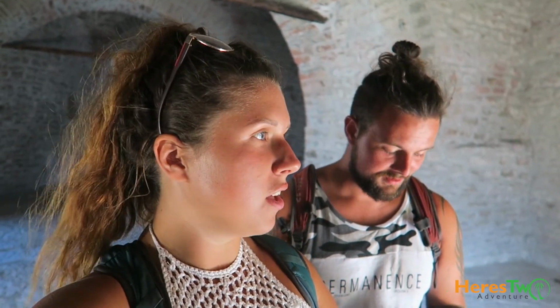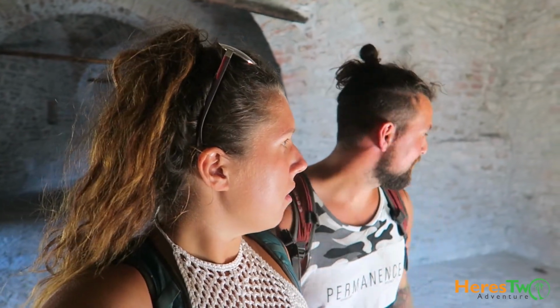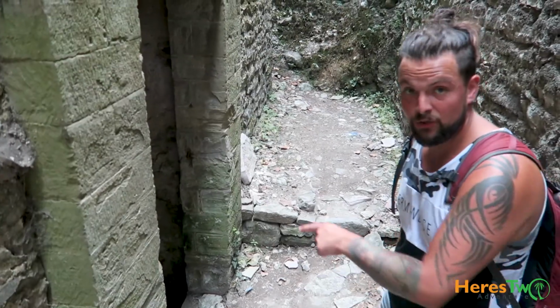I think it's pretty cool around this castle as well that you're just left to wander around by yourself. There's nothing really saying where you can and can't go. Yeah, there's loads of little dark corridors and that. Bring a flashlight. So there's another dark room here.